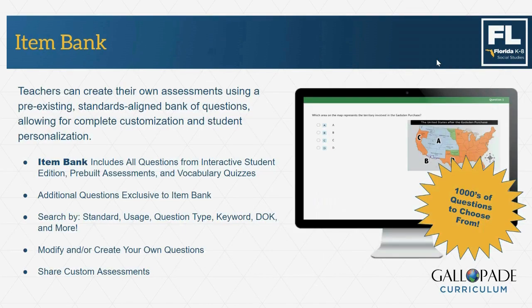We also have the build your own question. We have those pre-built assessments, but sometimes you might want to build your own assessment. The district may decide that they want to create their own district-wide assessments, and those can be created and shared. The item bank is going to include all of those questions from the student edition, pre-built assessments, vocab quizzes, tons of questions that are put into that item bank. Also, there are additional questions that we've built that are just exclusive to the item bank.